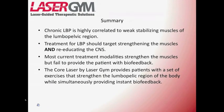In summation, chronic low back pain is highly correlated to weak lumbopelvic muscles. Treatment for low back pain can be enhanced by targeting the muscles while addressing the proprioceptive component through biofeedback therapy. The Core Laser provides us with a great tool in our treatment options that both targets the appropriate muscles while providing the patient with instant, easy to interpret visual biofeedback all in one device.